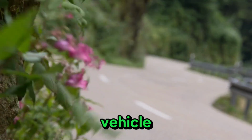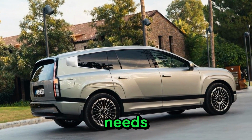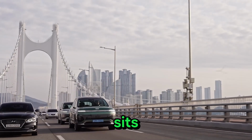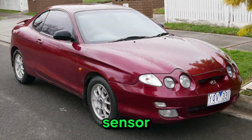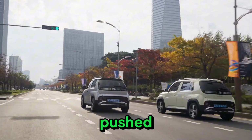If you are driving a vehicle with forced induction, like a heavy-duty diesel truck or a sporty supercharged car, your engine computer needs to know exactly how hot the incoming air is to keep the engine safe and powerful. The intake air temperature sensor sits near your air filter box and measures the ambient outside air entering the system. The charge air temperature sensor, on the other hand, sits further down the line, measuring the air after it has been violently compressed by the turbo and pushed through the intercooler.